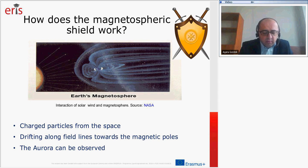It requires a really large amount of this radiation to see it at our latitude. But this phenomenon is very common in the polar region. That's why charged particles go along magnetic field lines. Okay, so I hope it is quite clear.